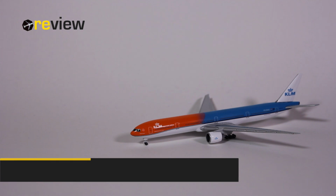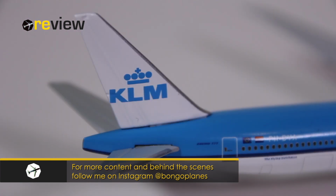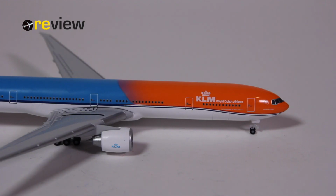So there we have it, the Boeing 777-300ER in the Orange Pride livery of KLM. And it is, of course, a very nice aircraft model. I think there are only two things that we should really mention. Now, the print quality overall is excellent, but of course, the transition from light blue to orange is a difficult one. And you can see in the print that Herpa has been struggling a little bit here. The transition from the orange side into the blue seems quite fine, but we do have a distinct line on the blue side, which I don't think is quite so nice.